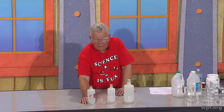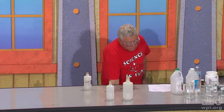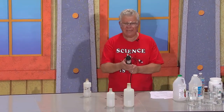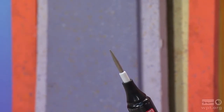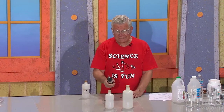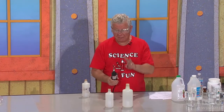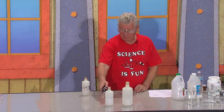And this liquid has a vapor pressure. And I'm going to use a device that generates a spark. It's called a Tesla coil. There's a spark that's coming off here. You can't see it right now. But what I'm going to do is touch one of the screws and see if I can make the spark jump across the gap that separates the two screws, and we'll see what happens. You ready for this? Here we go.